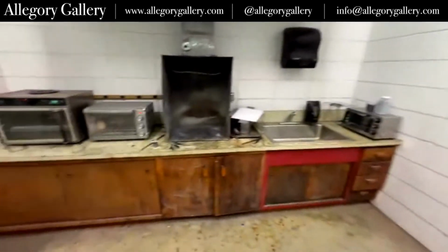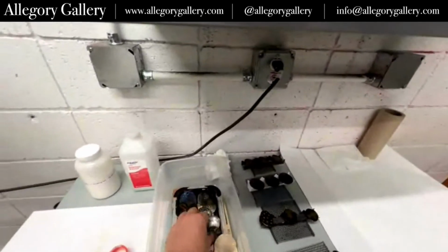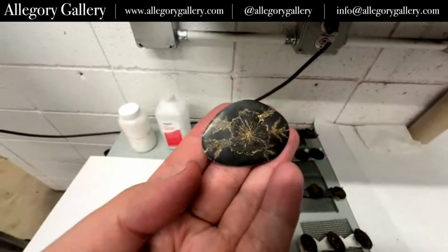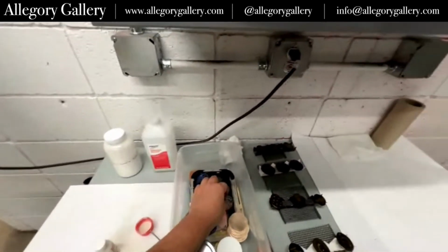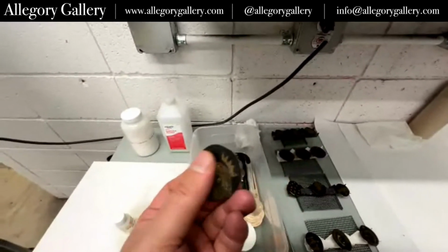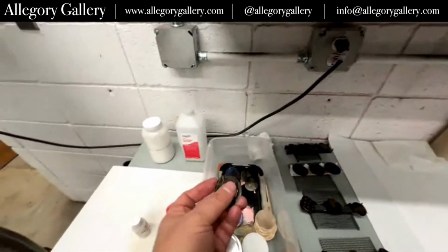So this is the powder coating section over here. And I'll show you some of the designs that I've been working on. I really didn't have too big of a plan for the residency, but I wanted to play around with the powder coating and really dial in some of the techniques that I've been working on. And so I thought I would do some experiments here.